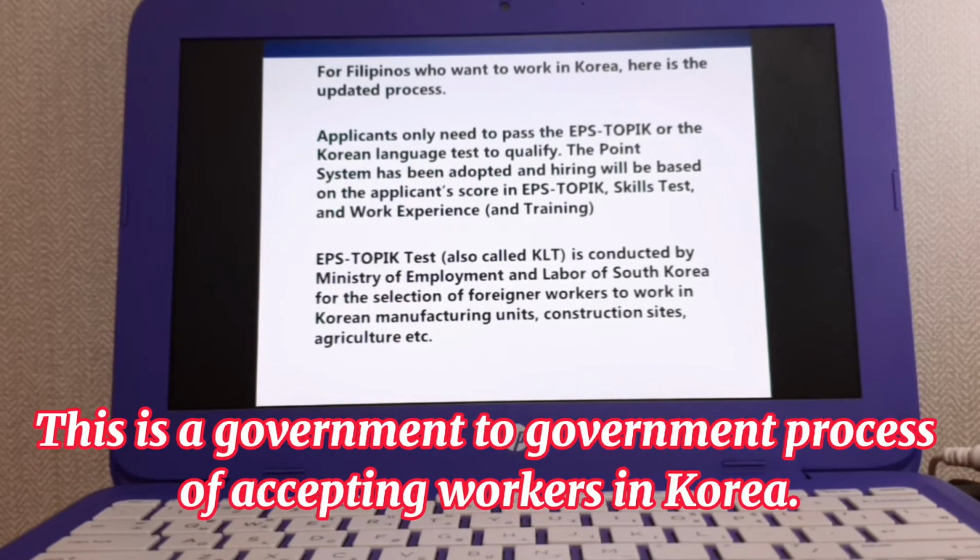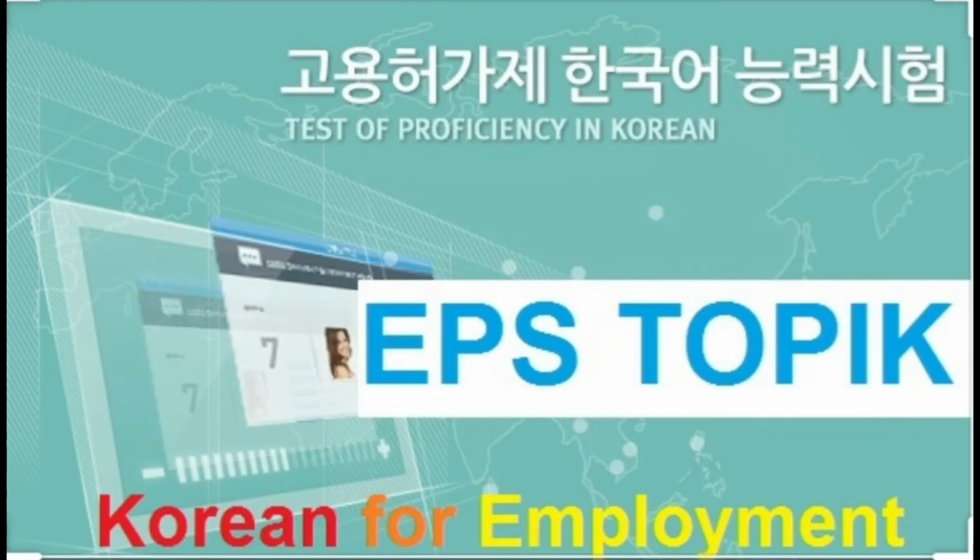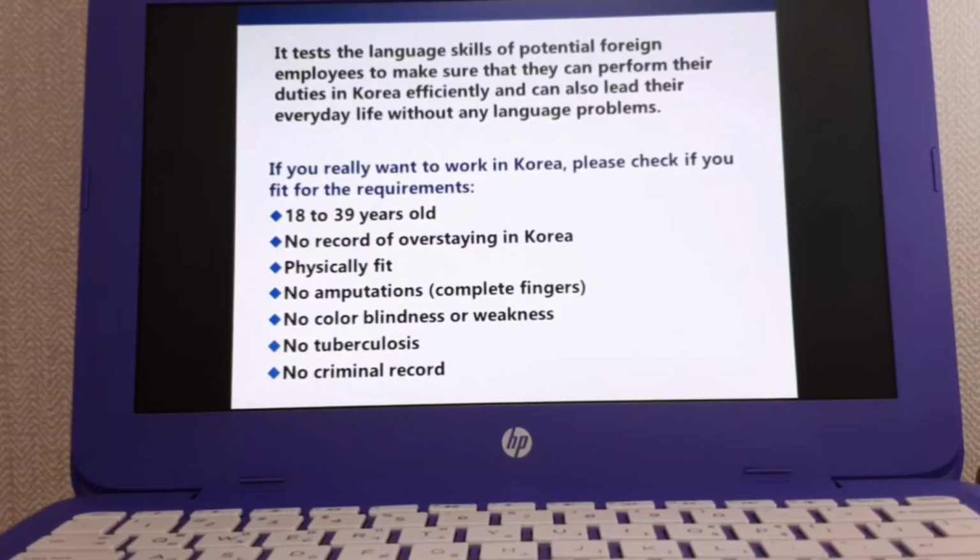The EPS TOPIK test, also called KLT, is conducted by the Ministry of Employment and Labor of South Korea for the selection of foreign workers to work in Korean manufacturing units, construction sites, and agriculture, etc. You should get 80 out of 200 marks to pass. It tests the language skills of potential foreign employees to make sure that they can perform their duties in Korea efficiently and can also lead their everyday life without any language problems.